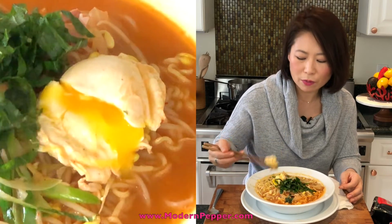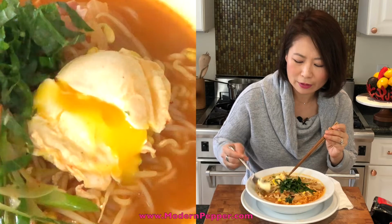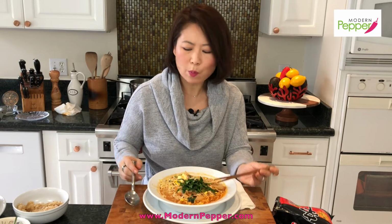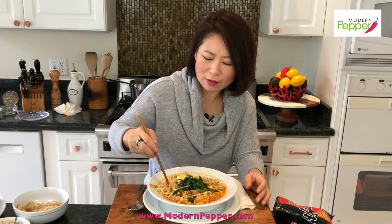I'm gonna have to have another one, but this time I'm gonna have it with some broth and just the egg alone. Oh, it's so creamy. But the broth is so tasty and spicy that it's just like a good balancing act.